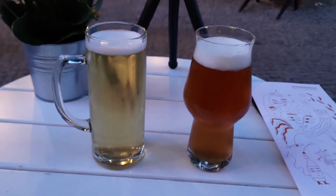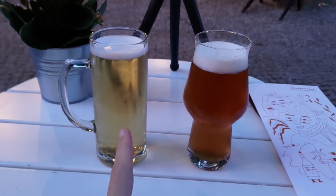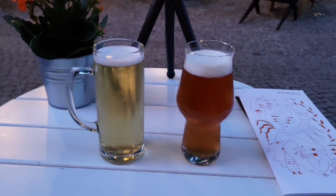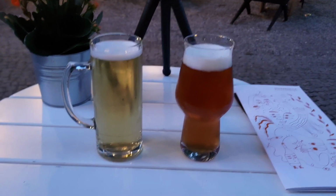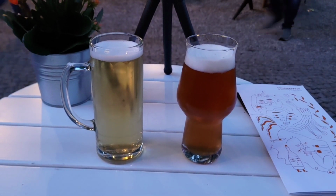So guys, the next two beers have arrived. In this one we have the Berliner Weisse. I have never ever seen a Berliner Weisse served in a little tankard glass like that. But we also have the IPA, which looks like a good solid old West Coast IPA. So let's get these two tastings done.